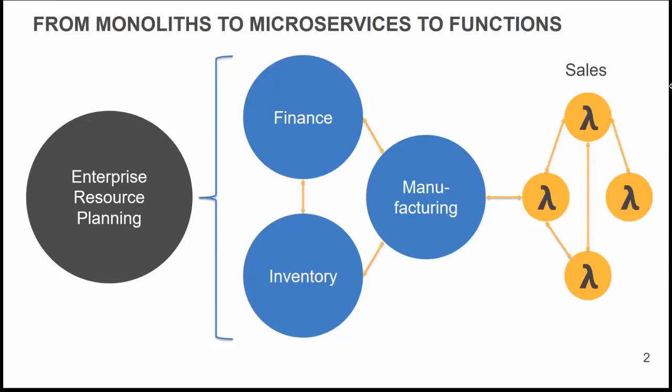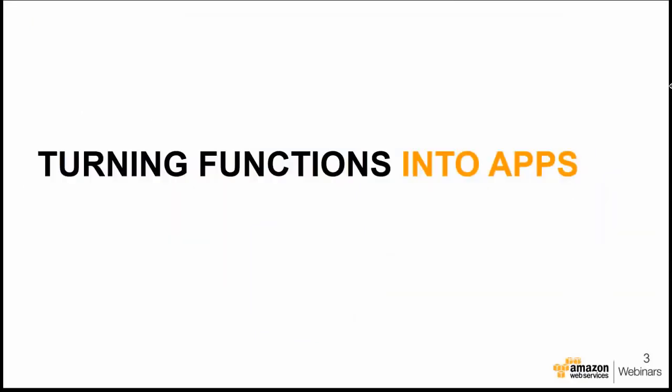But even within that, we can go finer grained by looking at functions within those departments, things like sales and the different people in sales. And our applications are starting to reflect that as we move from monoliths to microservices to functions. So when we're working with functions, how do we turn functions into apps?